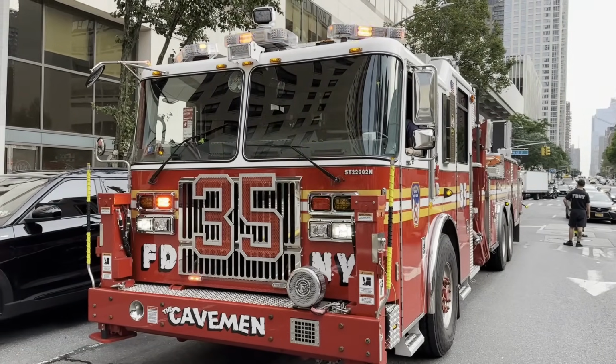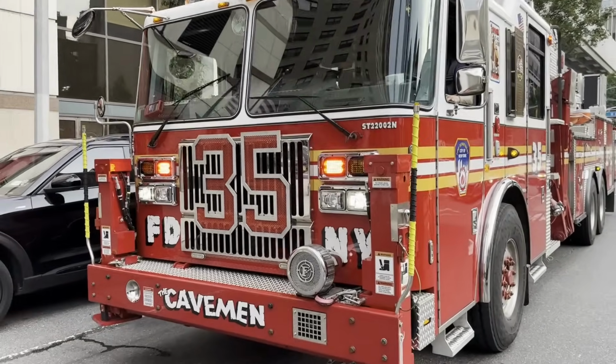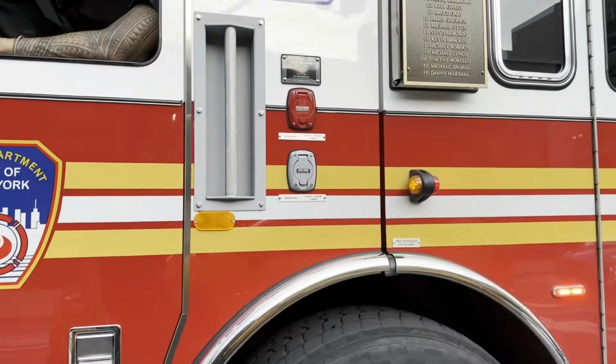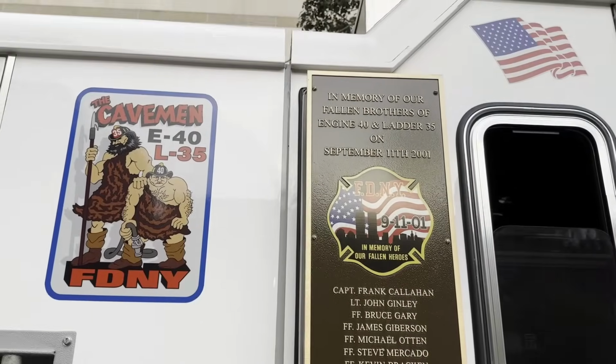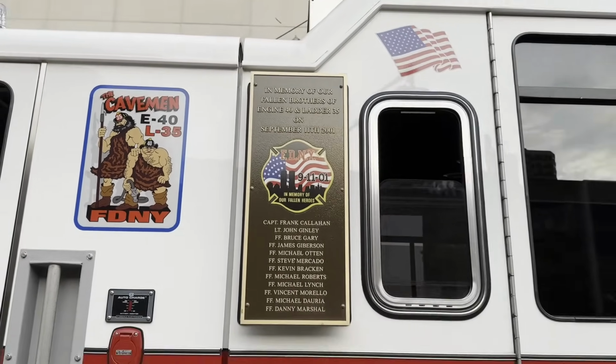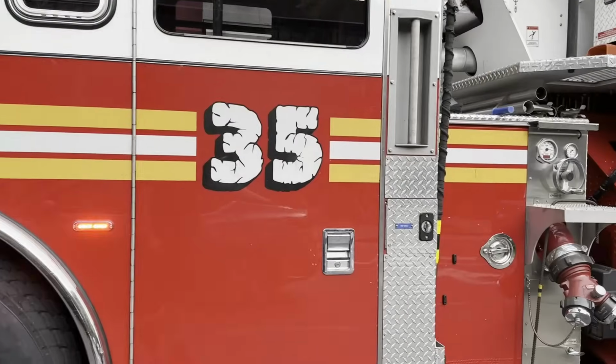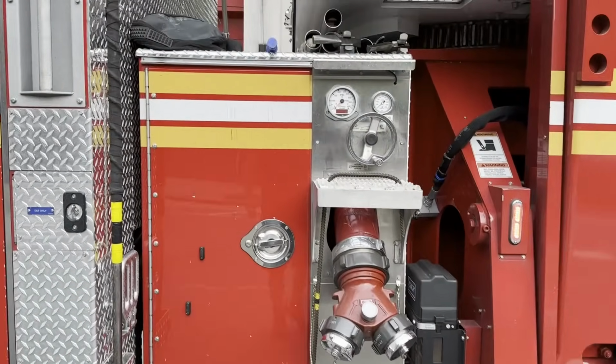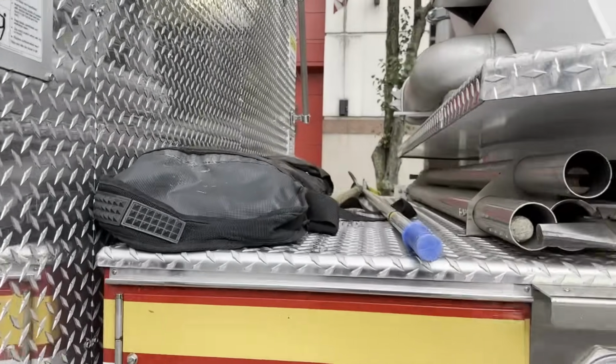This week we're on the Lincoln Square, west side of Manhattan, and we're going to be taking a look at Tower Ladder 35. It's a 2022 Seagrave aerial scope, 95 footer, and it is staffed with an officer and 4 to 5 firefighters. Tower Ladder 35 was previously a 75 footer.